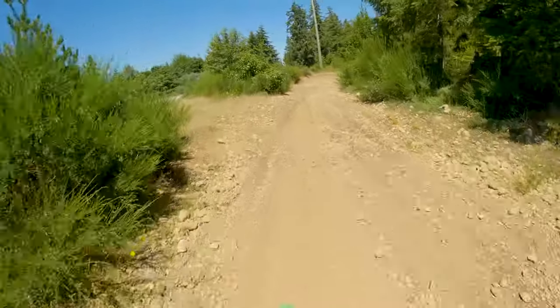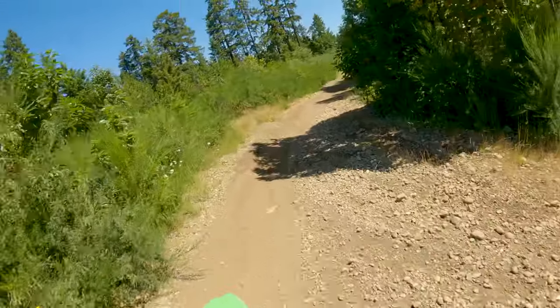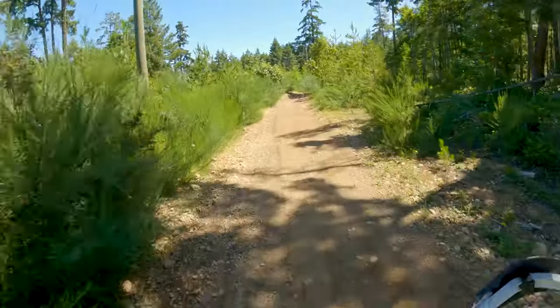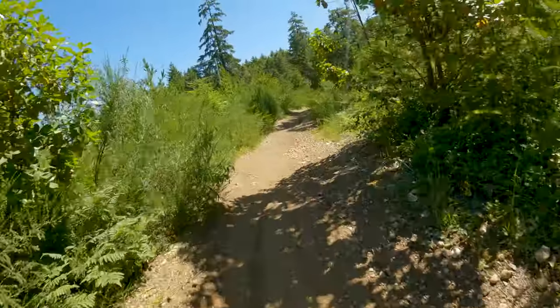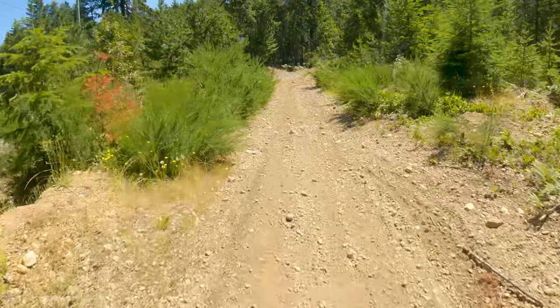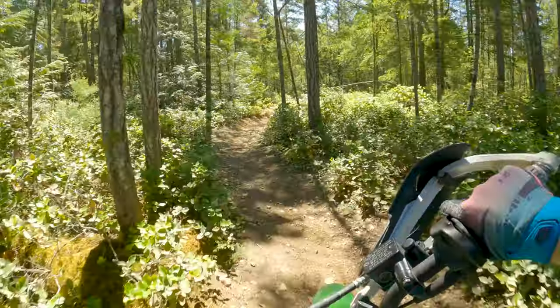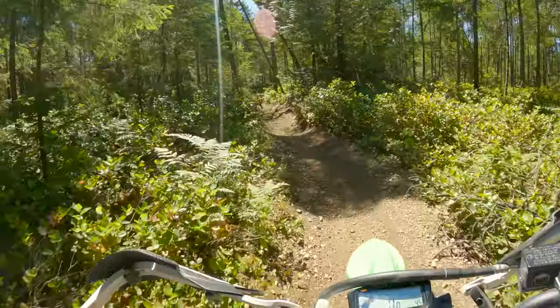Through there. Oh, get into this berm. Right out, we got the double. Oh yeah! My first jumps on the KLX. Jump the whole double. Woo! Oh baby! Come in hot, hard, quick onto the brakes. Rear brake up, swinging the back end around.